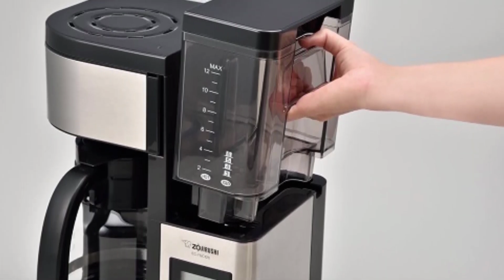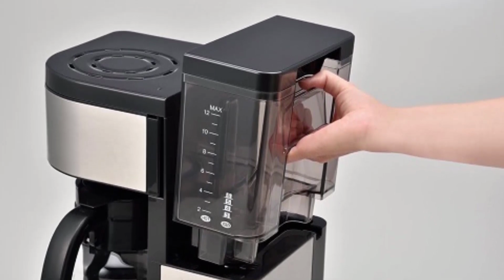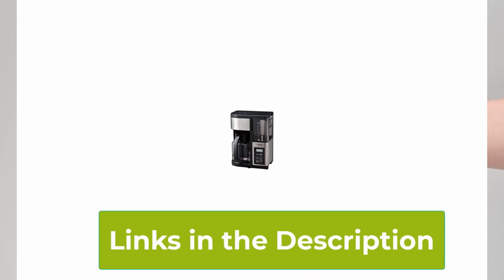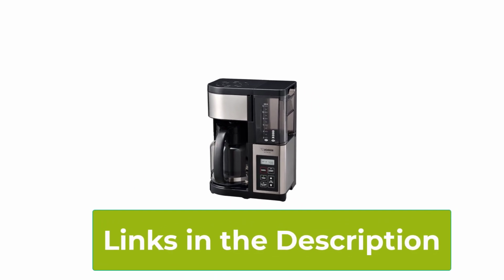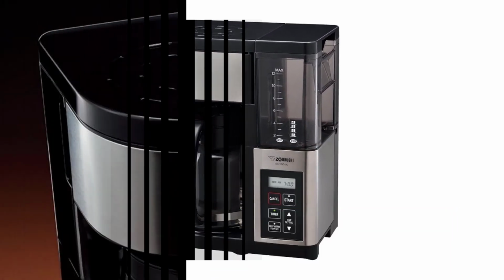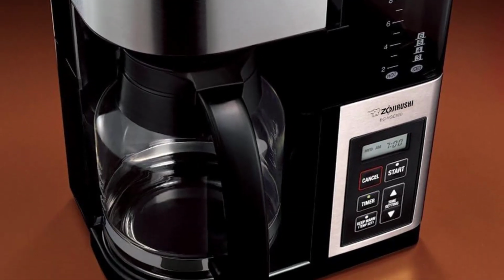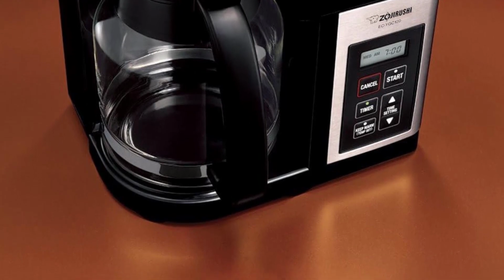of coffee. With its ample 10-cup capacity, it's ready to fuel your mornings or accompany you during gatherings with friends and family. But beyond its capacity, it's the thoughtful design and user-friendly features that make brewing with this coffee maker a delight. Add a touch of elegance to your kitchen while enjoying the convenience and quality of Zojirushi's craftsmanship.